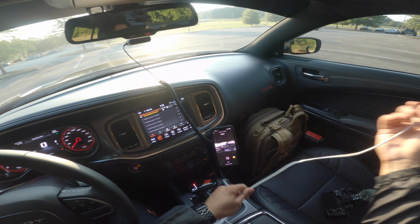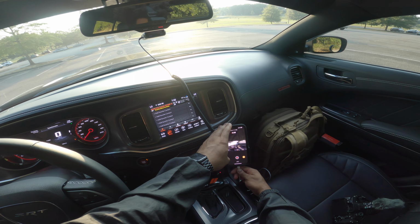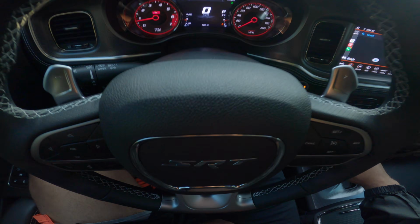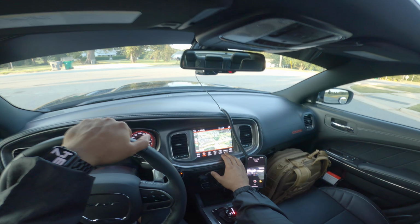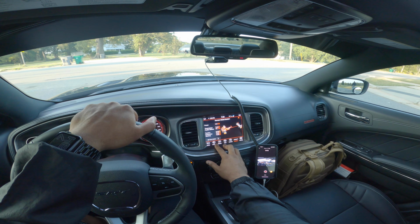Let's go ahead and safety first. I don't know if you can see it, but we are officially under half a tank, so you know what that means. Time to get gas. So let's take a little trip to get some gas. Let's open her up, real talk. Let's go track mode.